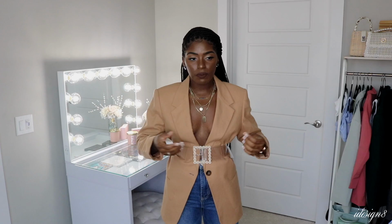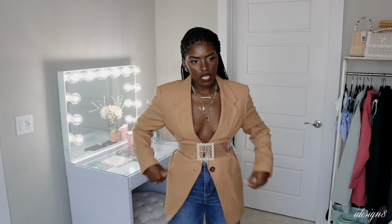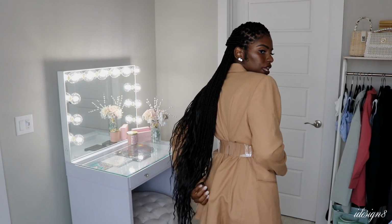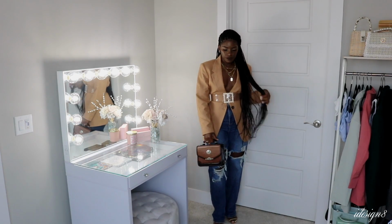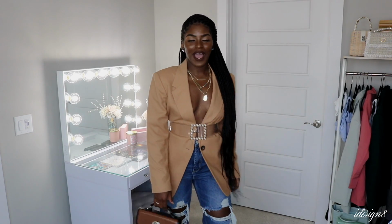Always remember you guys, if you're adding a belt because the item is too big, for example a blazer, you want to make sure that you're tucking in the back, just smoothing everything out, pulling down. This hair is in the way, so it's so hard, pulling down and then tucking this way. So this could be a whole look, sis. I think I like this one better. Stepping in, period. Baby, wow.